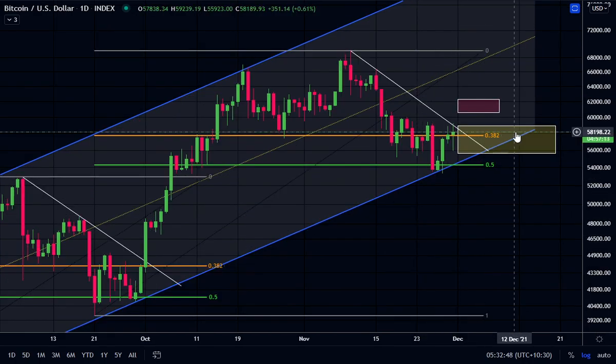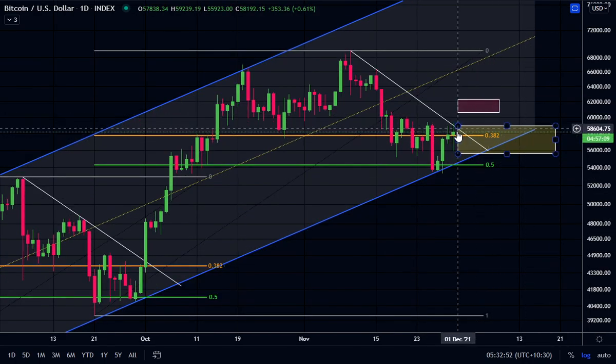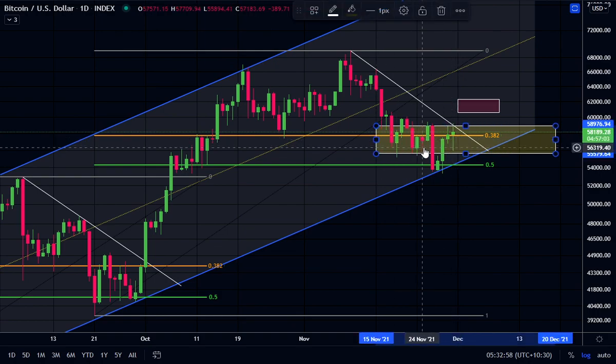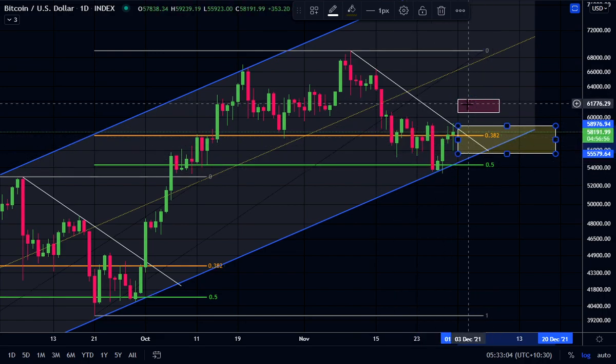A bit closer now, I do have this yellow rectangle, which is that 2-week order block. We can see we have been inside that order block for a bit here. We did dip down to touch the bottom of this trend line, and also have this red rectangle here, which is relevant to the VPVR. But that weekly order block we talked about is also inside this red rectangle.